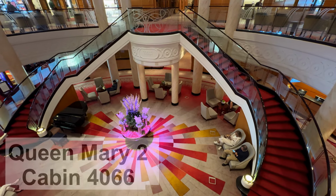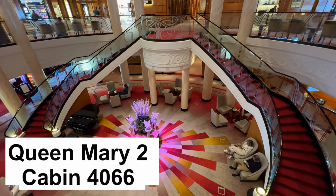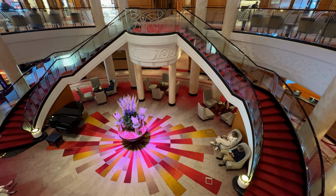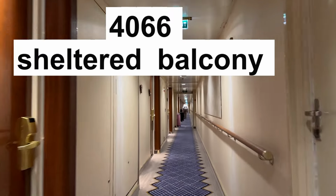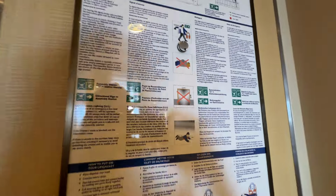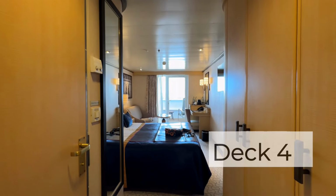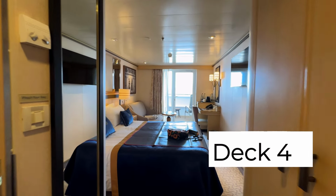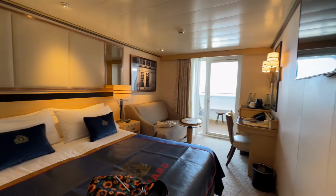Today I'm going to give you a cabin tour of cabin number 4066 on Cunard Cruise Line's Queen Mary 2. This was called a sheltered balcony room, so let's go take a look. Okay, this is room 4066 on the Queen Mary 2. This is a sheltered balcony. We are on deck 4. We'll take a quick look at the room and then we'll backtrack and start over.